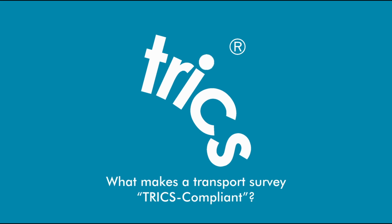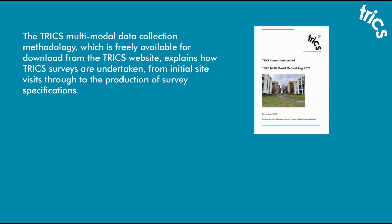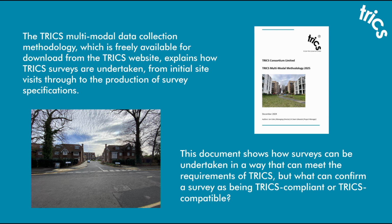What makes a transport survey TRICS compliant? The TRICS multimodal data collection methodology, which is freely available for download from the TRICS website, explains how TRICS surveys are undertaken, from initial site visits through to the production of survey specifications.